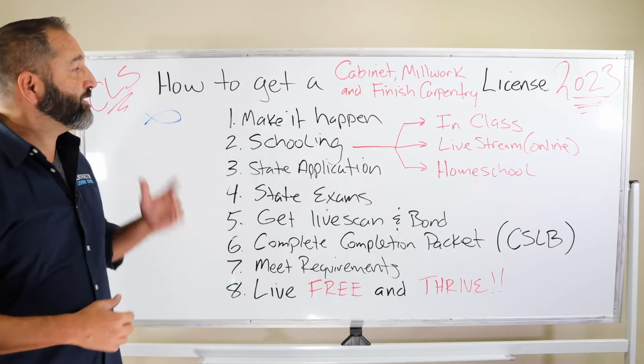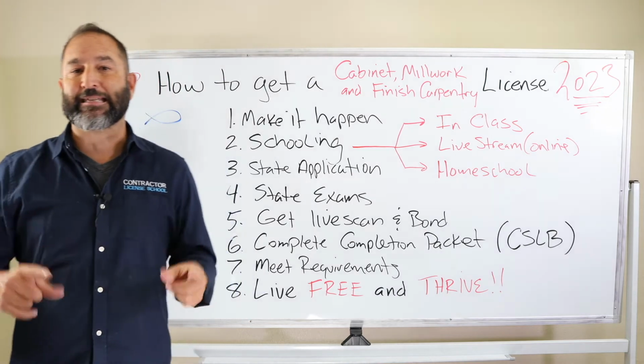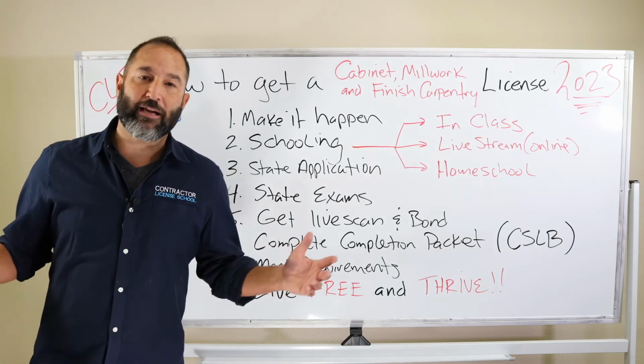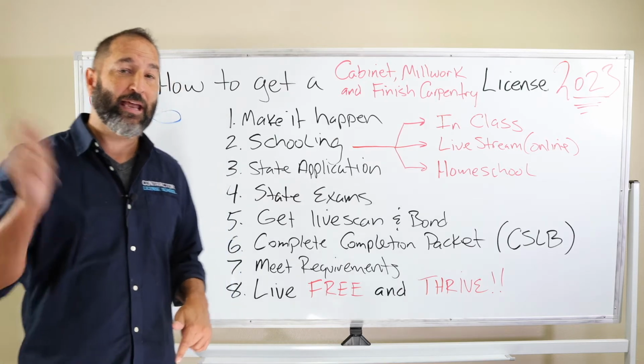with you on how to get a cabinet millwork and finish carpentry license in 2023. This is also known as the C6 license. I want to do this in 8 basic steps. First of all, make it happen. Look, if you want to get a contractor's license, if you have a will, there's a way. There's always a way to make it happen. You'll be able to see some more videos on that in my description.